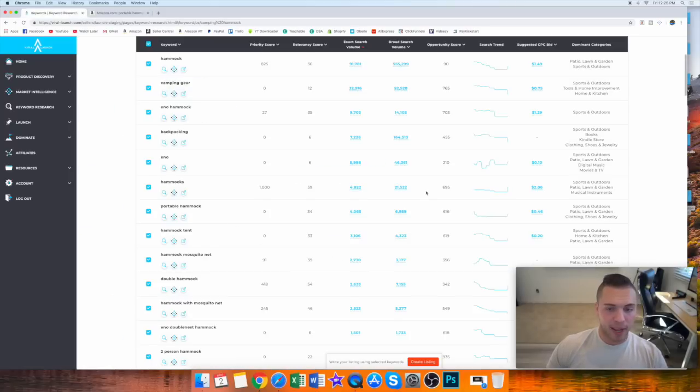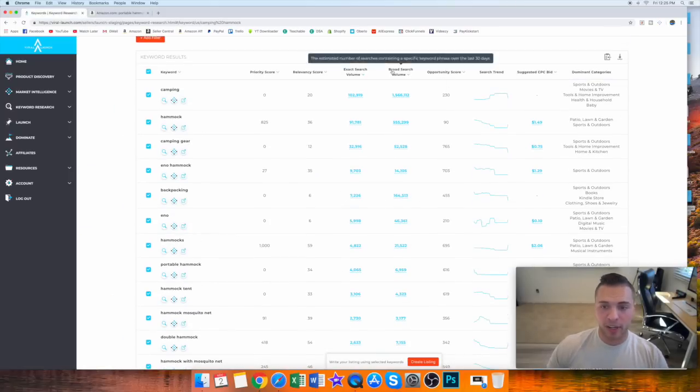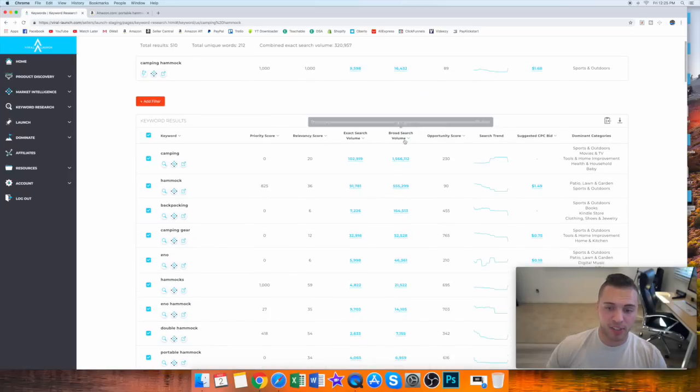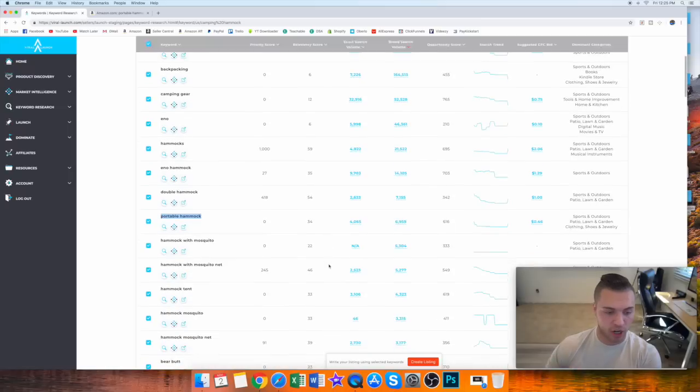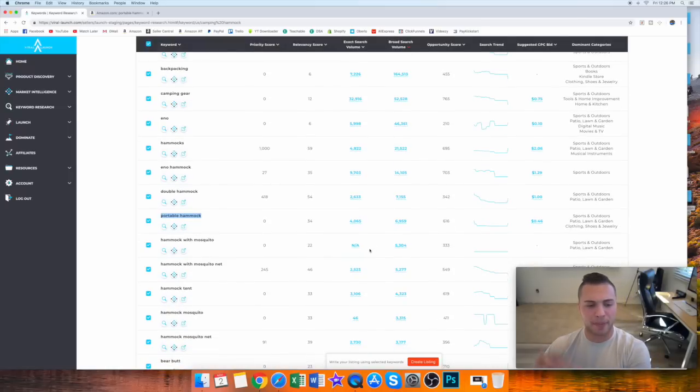Now I'd go back here, and what I also like to do, just to make sure, is go over and sort by broad search volume as well. And I'll scroll down and I'll see double hammock over here is higher than portable hammock when it comes to the broad search volume. However, it is still lower than the exact. So exact on double hammock is 2,600, portable hammock is 4,000, and they're pretty close. They're within 200 when it comes to broad search volume. So I would still probably put portable hammock as my main search term when looking up this product.